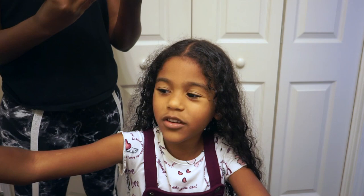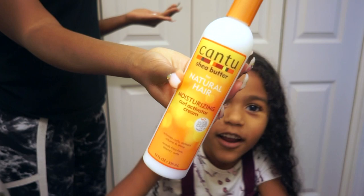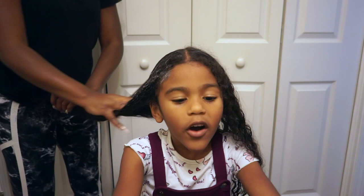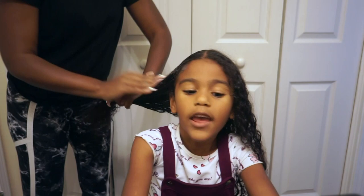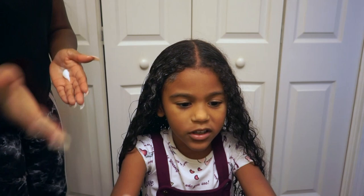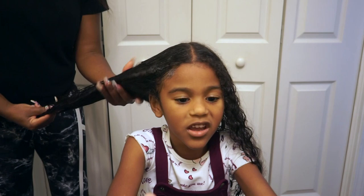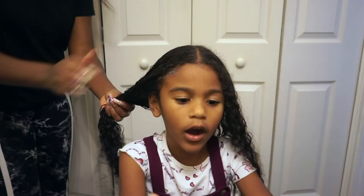So the moisturizer that I'm using on her hair is by Cantu Shea Butter. It is a moisturizing curl activator cream. Allegedly, because all the products say that they help activate your curls, but it's just basically a heavier hair lotion. I love it. I use it on my hair and on my boy's hair as well. It is very moisturizing, but it's not heavy, so you're definitely going to have a nice little gloss left to it. I really like this stuff for braid outs. It works really well and keeps your hair really moisturized, and it gives you a nice little shine to your hair. Even though it's going on white, it sets clear, nice, and glossy.